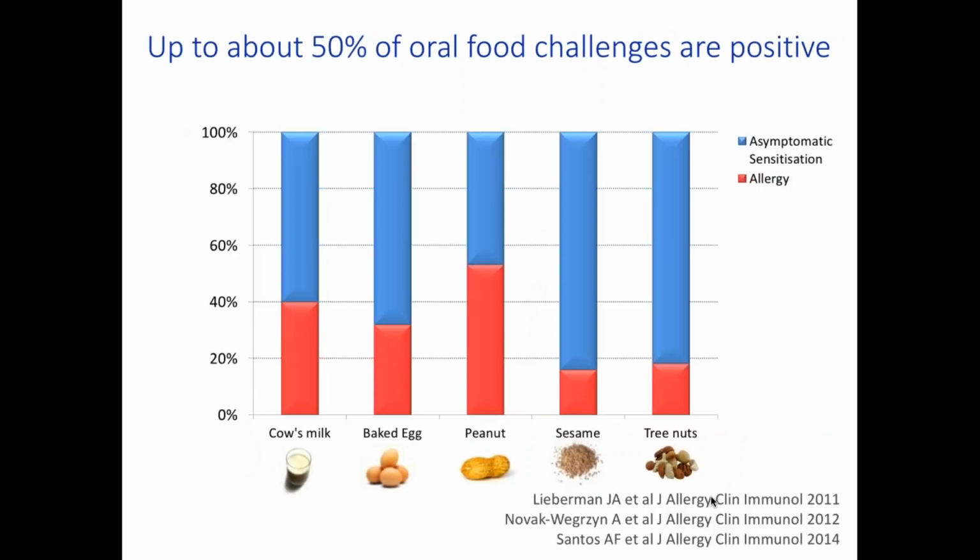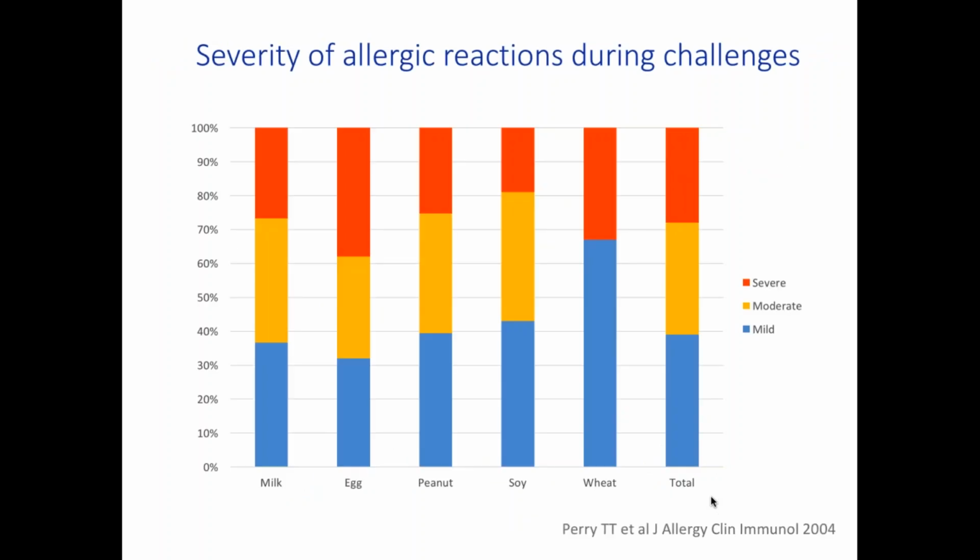If we look at studies done in specialist centers, up to about 50% of oral food challenges are positive. So up to half of the patients undergoing an oral food challenge experience an allergic reaction during the challenge. Obviously this changes depending on the criteria for performing challenges in each center, but it's quite significant. And severe reactions can happen anytime, during any challenge, to any food.